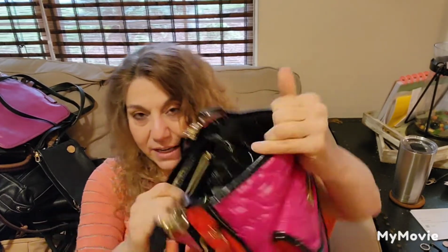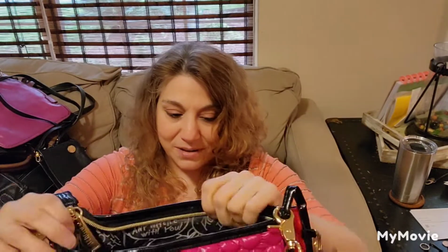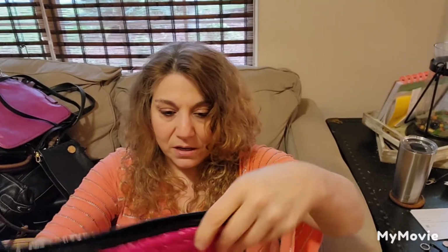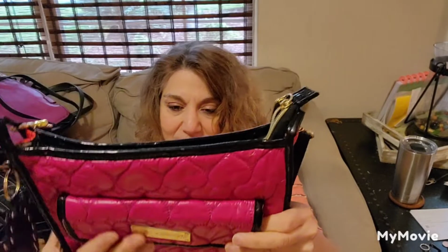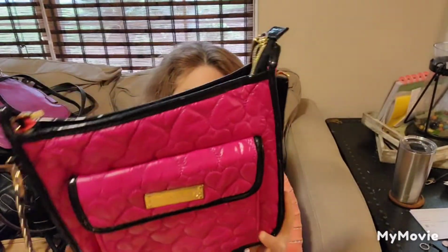The lining looks good, and the lining says XOX Betsey. Usually the linings on the ones I've sold have the rose print in it. So we have that zipper compartment, and then there's the front compartment. Okay, so I'll list this Betsey bag. I've sold them before. They sit a while, but eventually the right buyer comes along. And this is in really good shape. I don't see anything wrong with it.